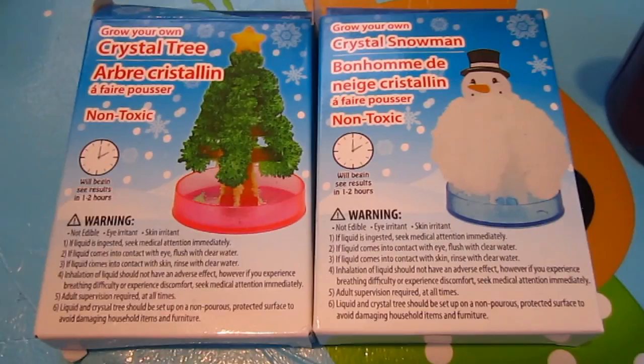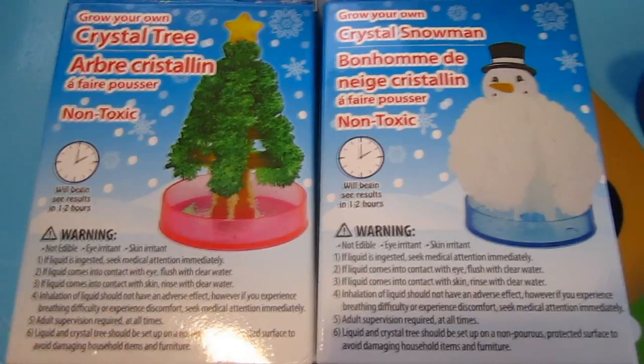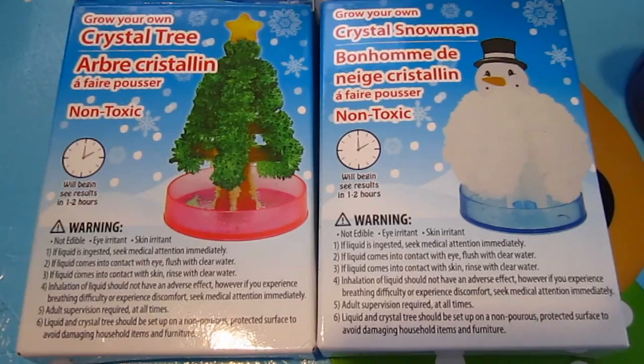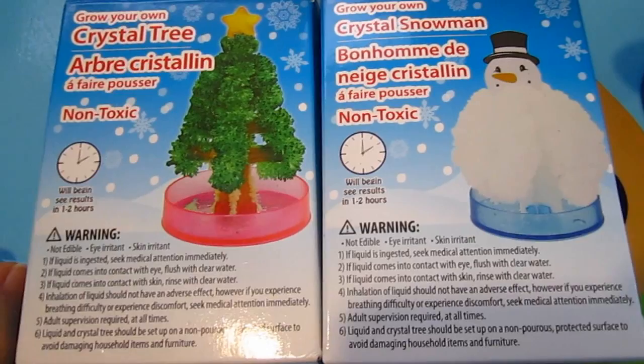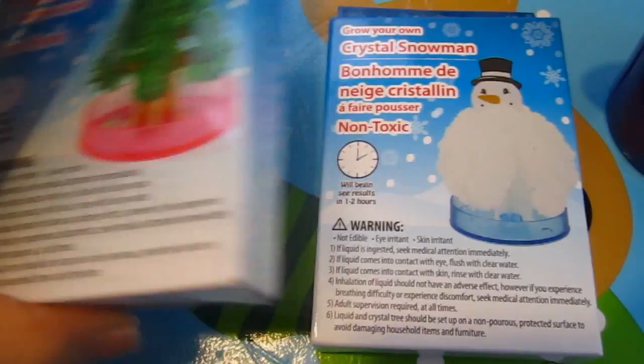First, these were in my stocking from Santa. These are Grow Your Own Crystal Tree and Grow Your Own Crystal Snowman. So basically, it's this liquid stuff, and over a period of time, it grows this. Point to it, Mom. It grows this stuff here. See? So anyway, that'll have to be a separate video. Not sure when I'll do it yet because I've got some other videos lined up that I gotta do. But yeah, we'll be doing a video on those at some point. They look interesting.